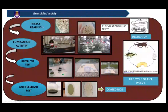And then we run on the insecticidal activity. Here we have insect rearing. And then we test on the fumigation activity using the desiccator. For the repellent test, we use candles and spray. And then we use the anti-feedant test using coated rice.